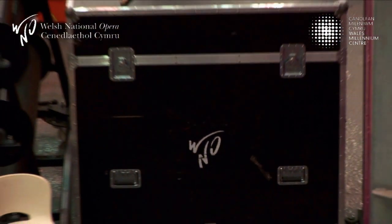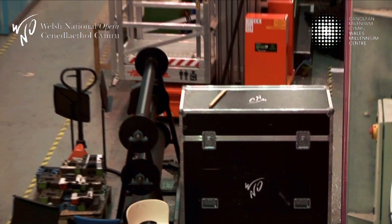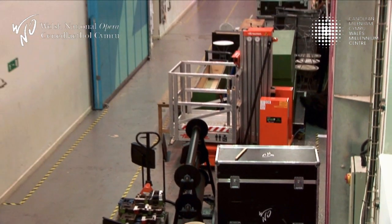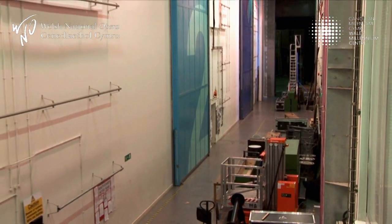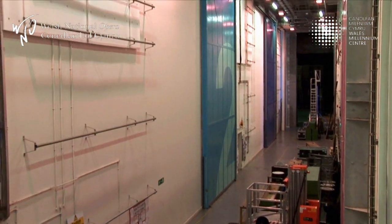This, however, is our home, Scenery Street, which is the core of all of our activities here. We have 4 magnificent rehearsal rooms. We can perform and rehearse these huge shows which we do here in a way that no other company in Britain can do. It's fantastic.